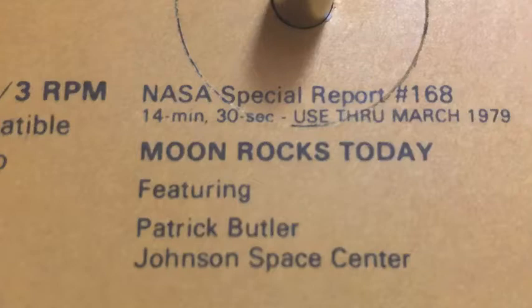Between July 1969 and December 1972, 6 Apollo missions placed 12 American astronauts on the moon. They did not come home empty-handed. They brought with them 842 pounds of lunar samples, rocks, cores, and dust.